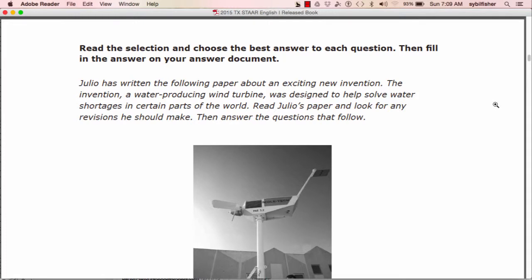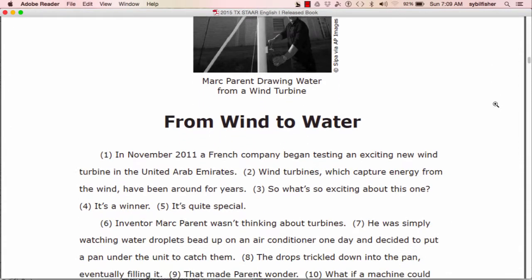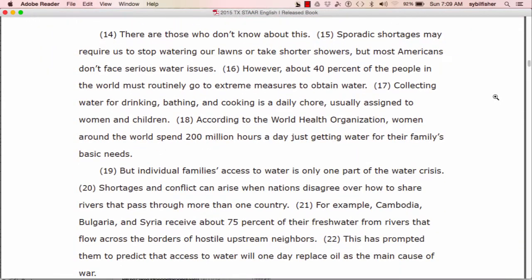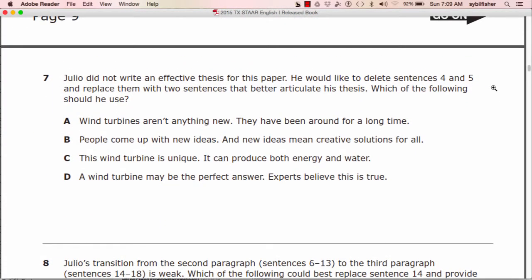Read the selection and choose the best answer to each question. Then fill in the answer on your answer document. Number 7. Julio did not write an effective thesis for this paper. He would like to delete sentences 4 and 5 and replace them with 2 sentences that better articulate his thesis. Which of the following should he use?